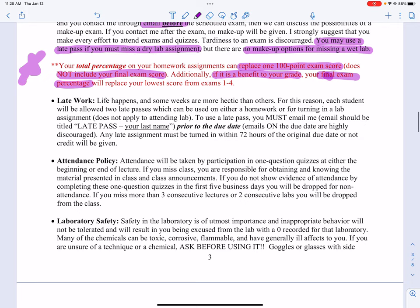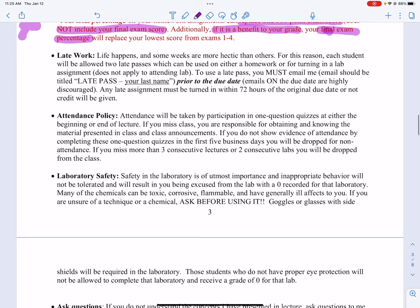Okay, late work. I know that life happens and some weeks are more hectic than others. So each student, this is really important, each student will be allowed two late passes that can be used not on everything, but you could use it on a homework or turning in a lab assignment. And this doesn't apply to attending a lab. It doesn't excuse you from lab. But if you need a few extra hours or days to turn that assignment in, you can email me.